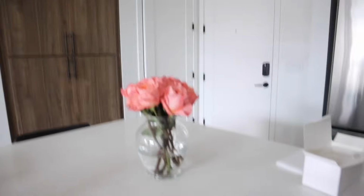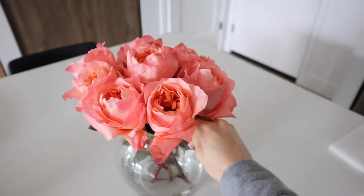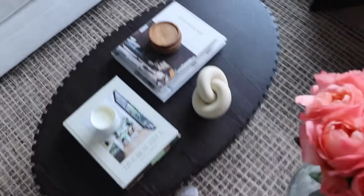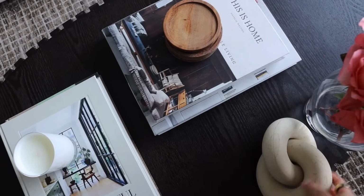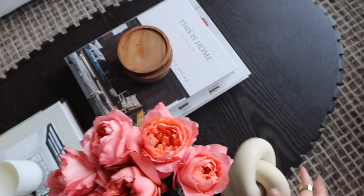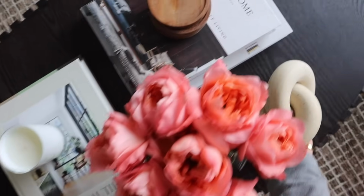But I have my flowers right here. Gorgeous. Maybe I should put these on the coffee table. I feel like this could be kind of cute. Another comment I saw was to get a fake plant. Do we even like this coffee table, you guys? Should I keep this or should I send it back? Because I need to know.